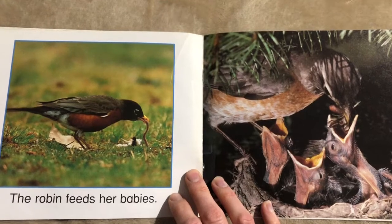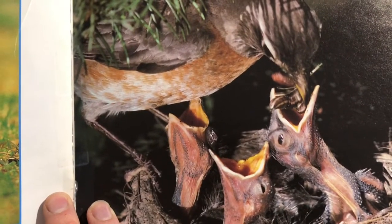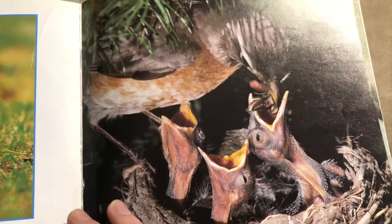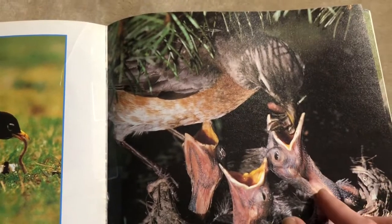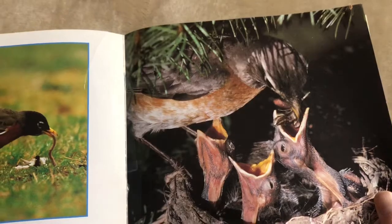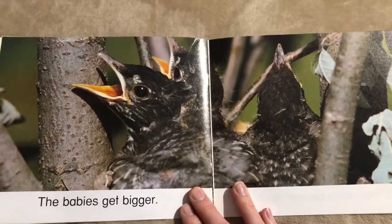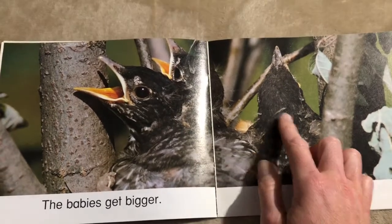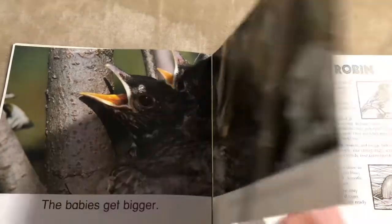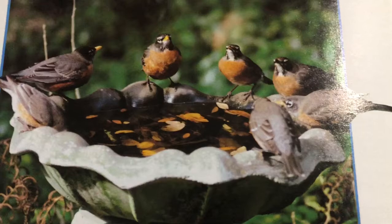The robin feeds her babies. She's putting those worms and insects right into their mouth. You can still see they still look young. They don't have quite their grown-up feathers yet. They just have their baby feathers now. The babies get bigger. They're starting to get more feathers. Now they are grown-up robins.